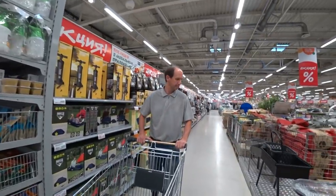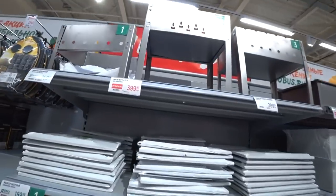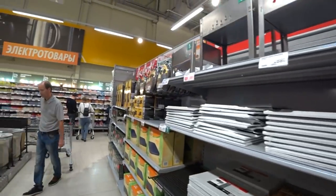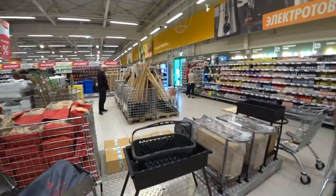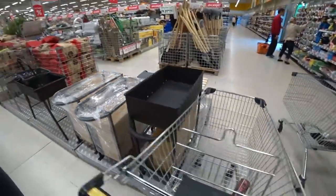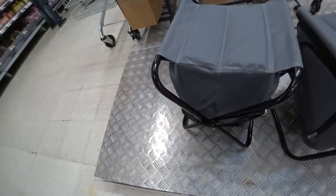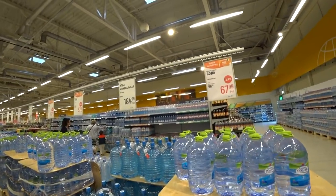Почем мангалы? How much is barbecue? $5. $6. $100. Какой? Вот этот? $100. А вот стул какой? Смотри, прикольный. Это для рыбака, наверное.